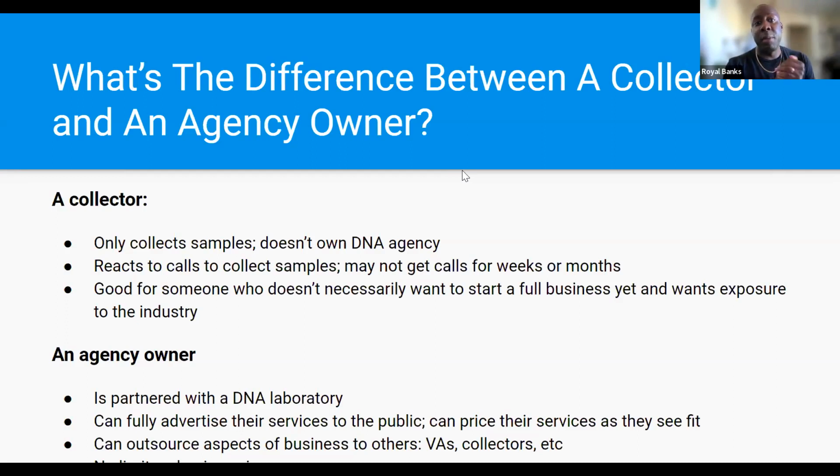Or they go to the client if they're mobile. They swab the client. They do all the paperwork. They send it off because they already have kits on hand. They send it off to the laboratory. Lab gets it. They realize that since you created a case number and the collector put that case number on that paperwork, the lab says, oh, this is your case. Got it. Cool. Here you go. So that's your outsourcing portion of it. That's what collectors are for.